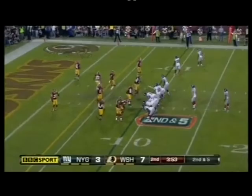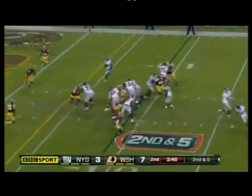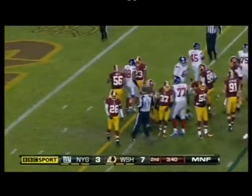Sack leader for this team, 6.5. He's the only Redskin with more than 2 sacks. He's missing Brian Orakpo this year. Bradshaw into the hole. Dowdy with the stop, and we get another 3rd and short here.